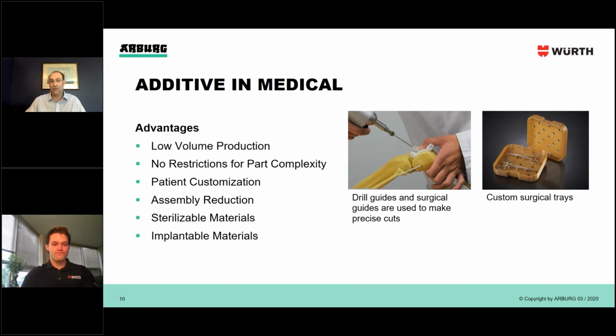Another great example is custom surgical trays. So, imagine a customer is making a custom tool for a doctor, and that tool needs to be sterilized. Custom trays can be created to house those tools while they're sterilized and then transport them to the operating room. So with the medical industry expanding as rapidly as it is, there are tons of new applications that are coming to light all the time.